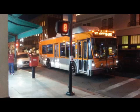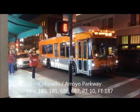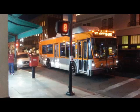It's a 2010. I am riding 3140 on 3134, a 2010 NABI 31 LFW. It's a 30-footer. And today I am riding this bus from Colorado Boulevard and Raymond Avenue, and I'm taking this to Mendocino Street and Lake Avenue.